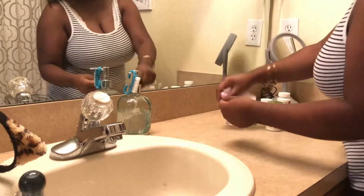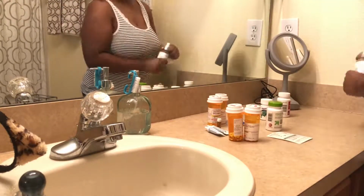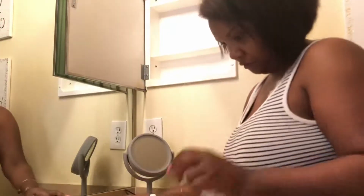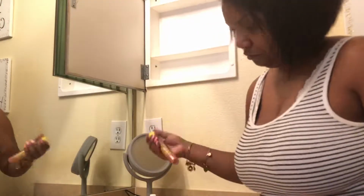Okay, so what I'm doing here is just emptying out my medicine cabinet, wiping it down, and reorganizing all of the vitamins, the pills, checking dates on everything. That way I can maximize some space on the counter so I don't have as many bottles and makeup and face wash. I had everything on the counter, so I'm just cleaning it out so I can start putting everything in there.